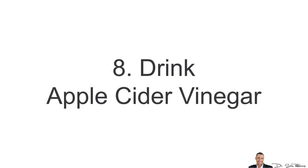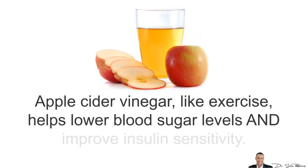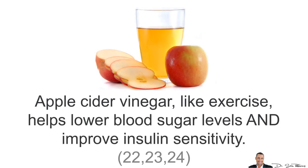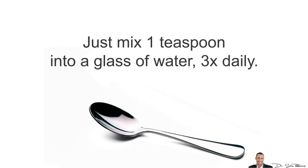Next, you want to drink some apple cider vinegar. Now, apple cider vinegar, like exercise, helps lower your blood sugar levels and improve insulin sensitivity. And you don't need much, just one teaspoon in a glass of water, two or three times daily.